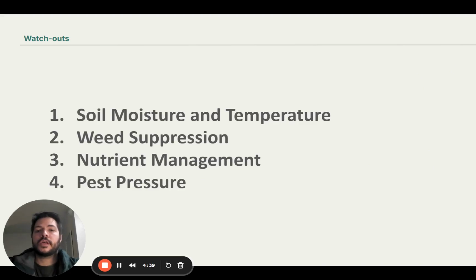The first one is related to soil temperature and moisture content. Cover crops often keep soil temperatures cooler, which is beneficial during the growing season, but that can be problematic early on. They can also slow down how quickly fields dry out compared to areas without cover crops. This is especially important for early planted crops like corn. That's why timing cover crop termination right is key to avoiding these issues.